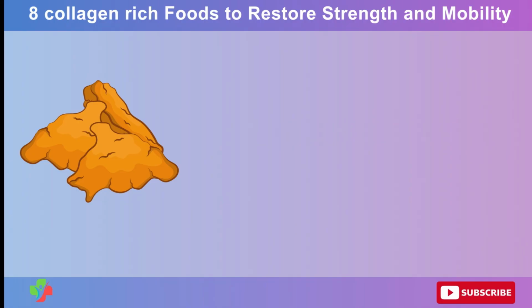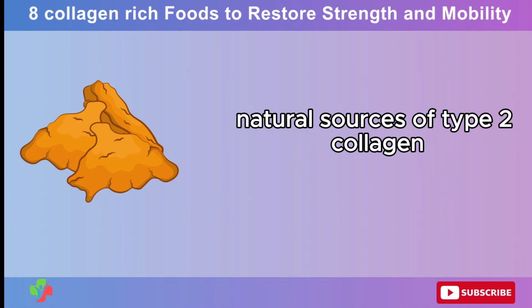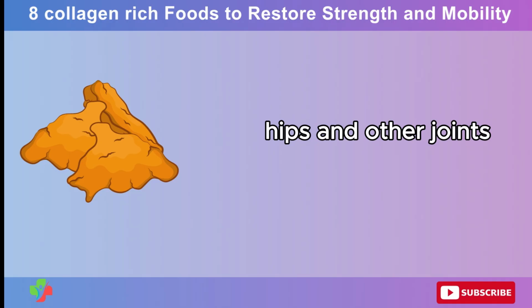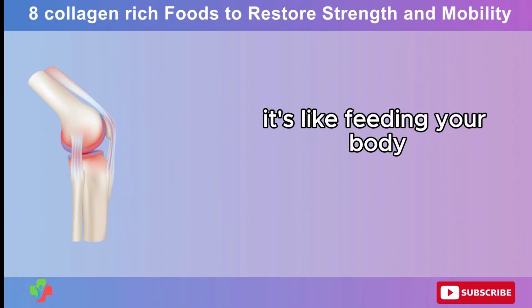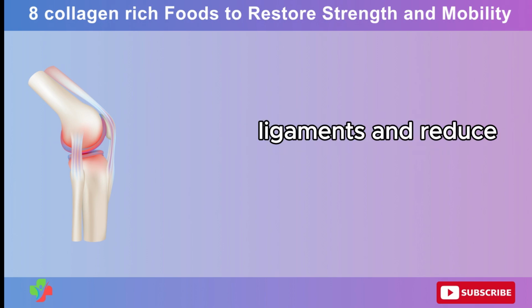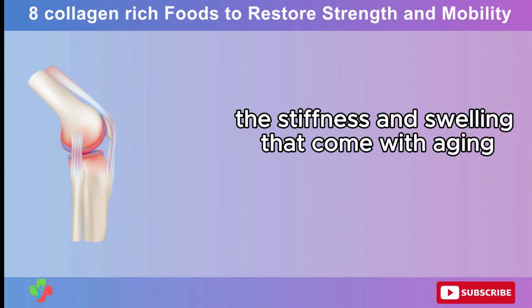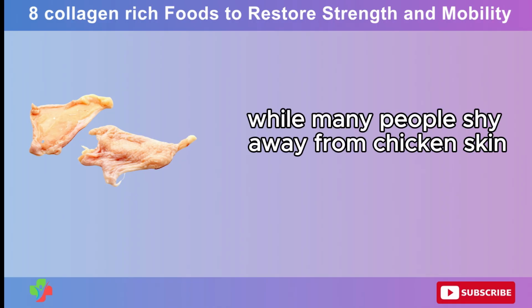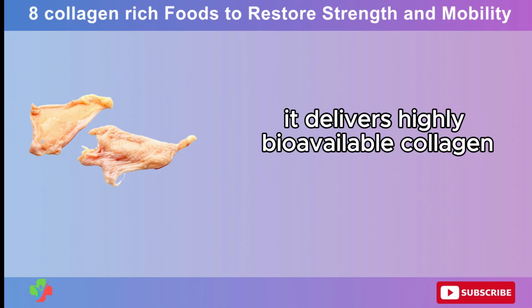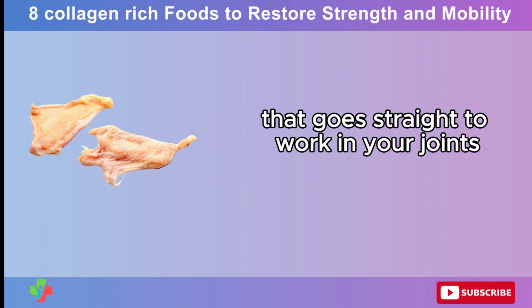5. Chicken skin. If you've been pulling the skin off your chicken, thinking it's bad for you, it's time to reconsider. Chicken skin is one of the best natural sources of type 2 collagen, the very same collagen found in your knees, hips, and other joints. It's like feeding your body exactly what it needs to cushion cartilage, support ligaments, and reduce the stiffness and swelling that come with aging. While many people shy away from chicken skin due to its fat content, the truth is that when prepared correctly, it delivers highly bioavailable collagen that goes straight to work in your joints.